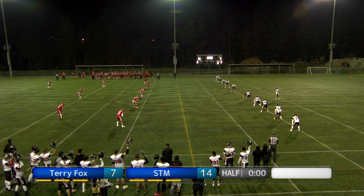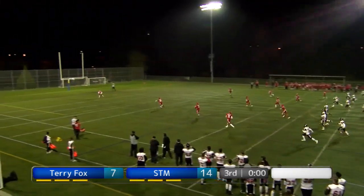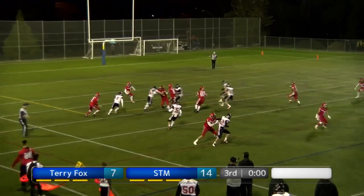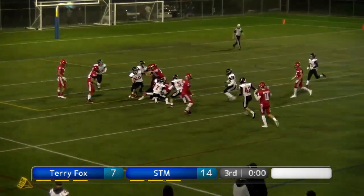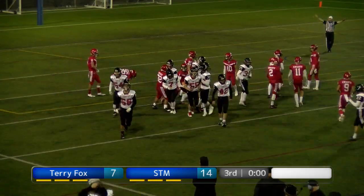As the Ravens will tee it up and kick it off here. Hodge will step into it and drive it deep. Simone back to receive, takes it up to 5. Trying to find a gap to scamper through, but gets closed up pretty quickly and dropped at the 20-yard line.